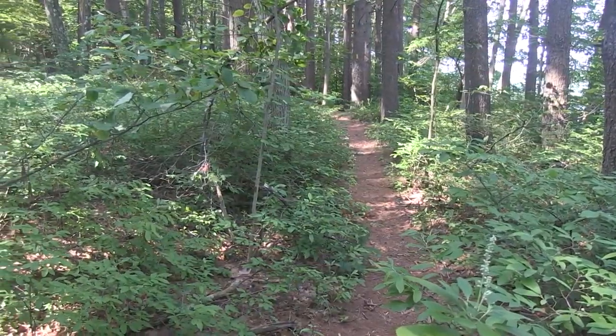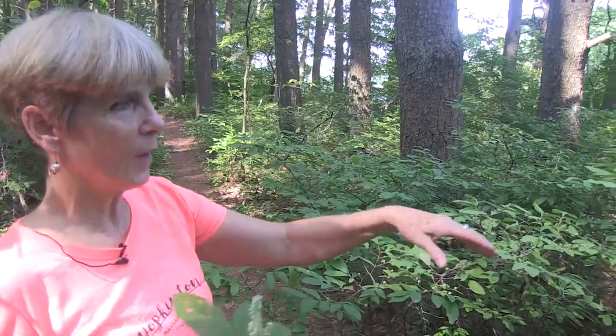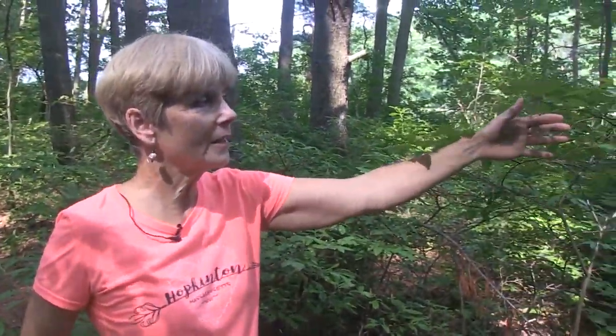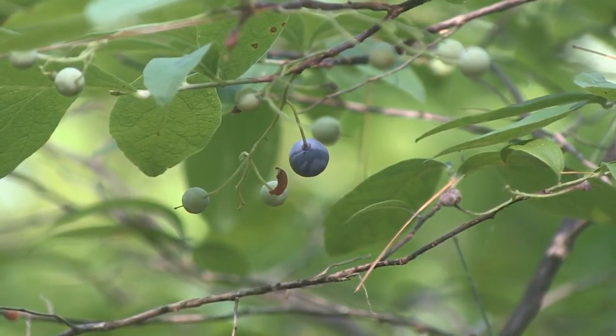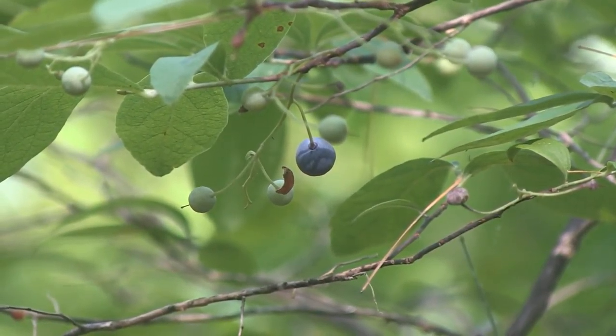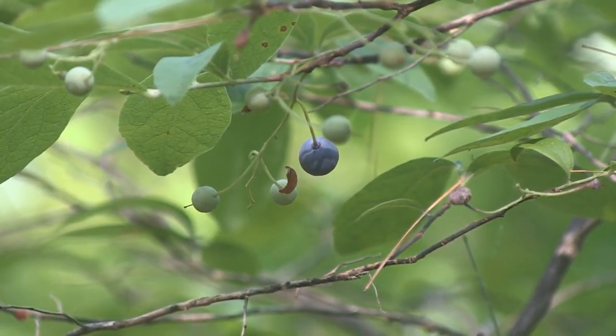So as we're walking, I'm noticing that we have blueberry bushes here, and I have heard that Whitehall is noted for its blueberries. In fact, people pull over on the side of the pond and they can feast at the edge of the pond. Here's one actual blueberry that's ripe, and lots of these are on the way.